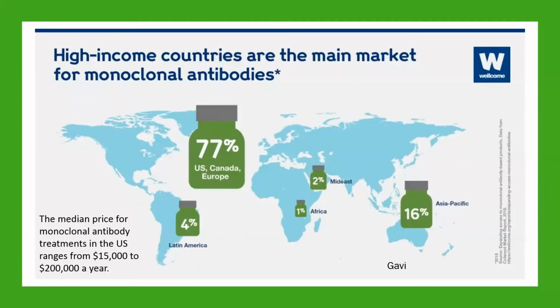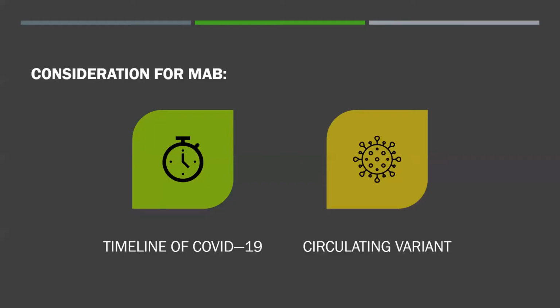These monoclonal antibodies are rather expensive, so they are mainly concentrated in Europe and the US. Asia Pacific is not too bad at around 16%, but we can see the inequity of distribution in other parts of the world. What are the considerations for giving mAbs? The timeline is very important. Again, give it as early as we can. Also consider the circulating variants, because some of the mAbs may not work against different variants.